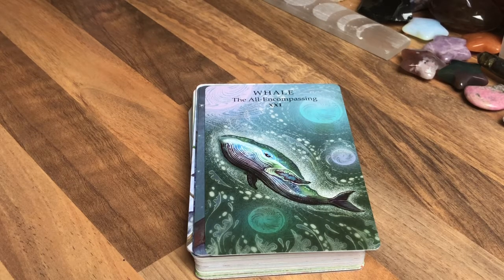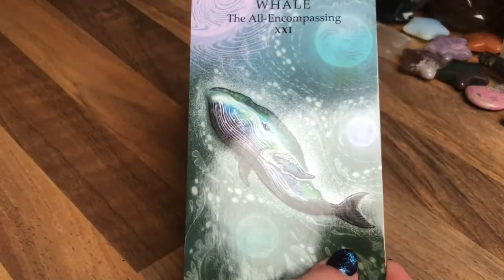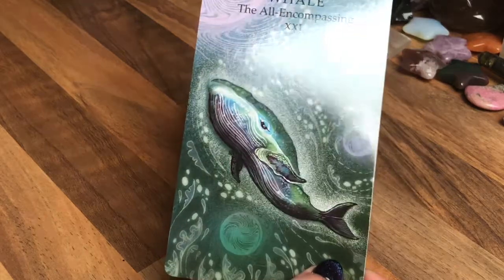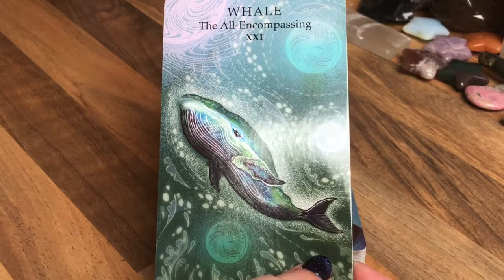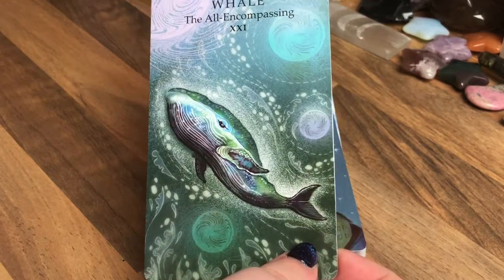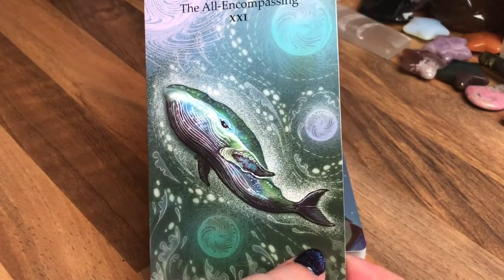And the whale is the World card. This makes sense because they do migrate all over the world, and it's really, really pretty. So that does make sense. The World is the whale. The message is welcome home, because they do migrate all over the world. The blues and greens are really pretty.